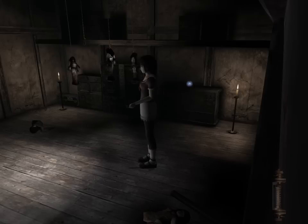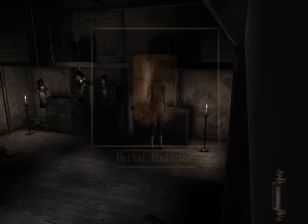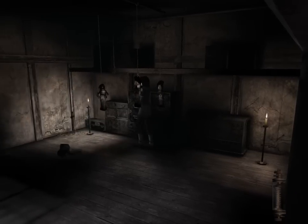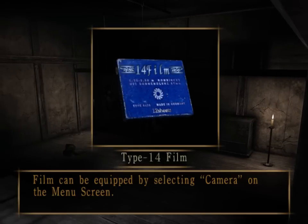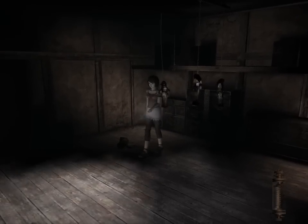Also, yet again, much like the Kurosawa household, the Kiryu household has wonderful sound work, and I'll try not to step on that too much. But we do find some items here. Pretty bog standard items, Type 14 and herbal medicine.